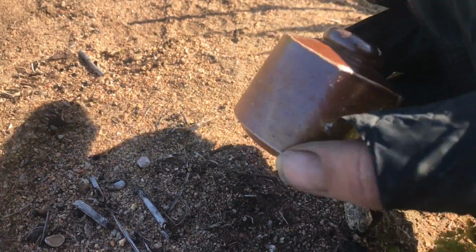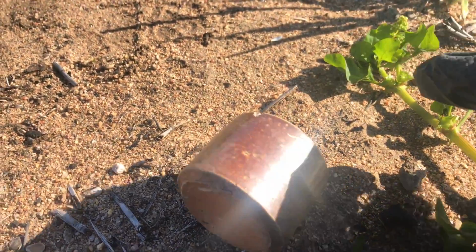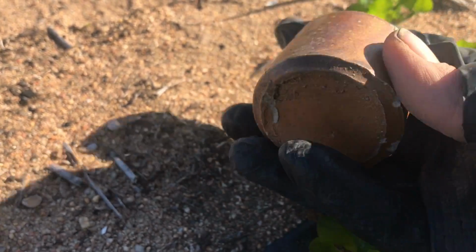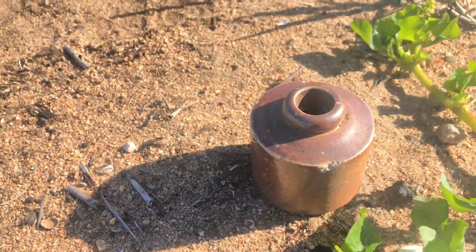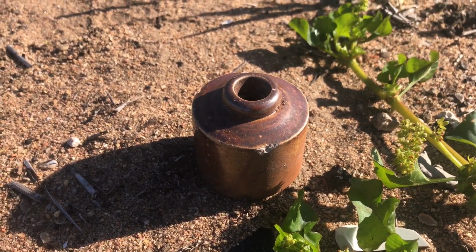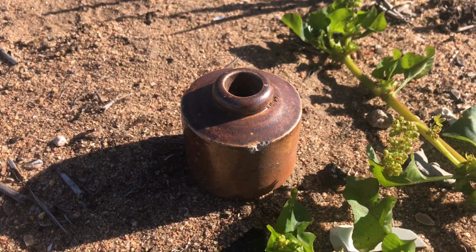Penny inkwell. My first one that I found. Intact. Earthenware. Oh my goodness. I'm so happy. Oh my god, I'm so happy.